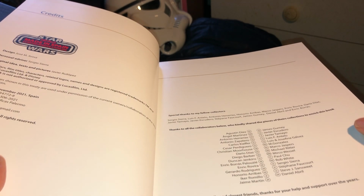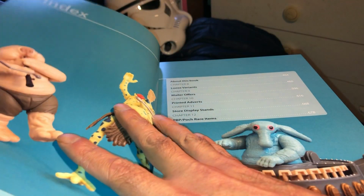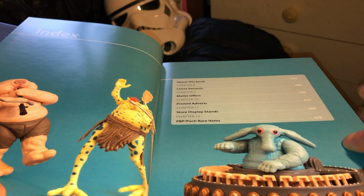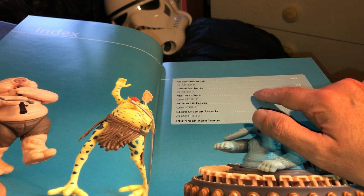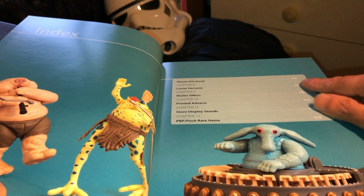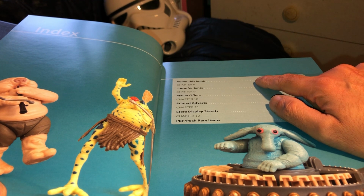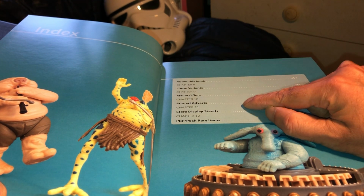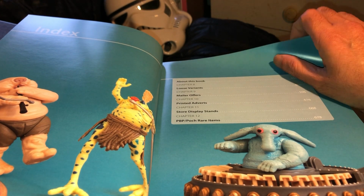Special thanks to my many collectors, friends. And we got the Rebo band. About this book, chapter 8, loose variants, chapter 9. So the page numbers are continuing from the previous books. So you got chapter 8 about the book, 9 loose variants, mailer offers, printed adverts, store display stands, PBP, Poch, rare items.